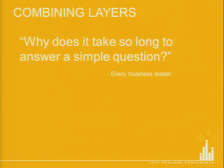But why does it take so long? Why is it a complex question? That's the problem. So I'm going to share with you what is the old way that we organized around the work, why is it so slow, and what are we doing differently now?